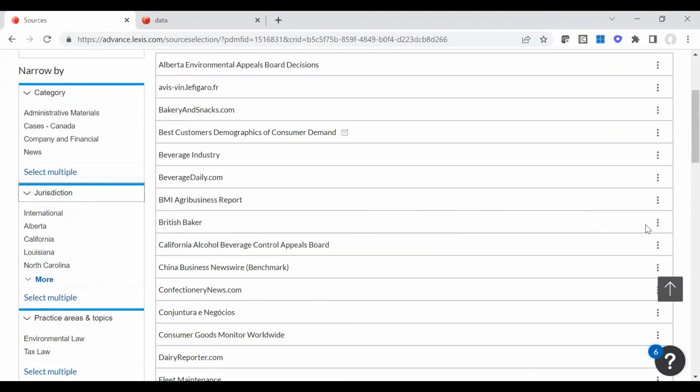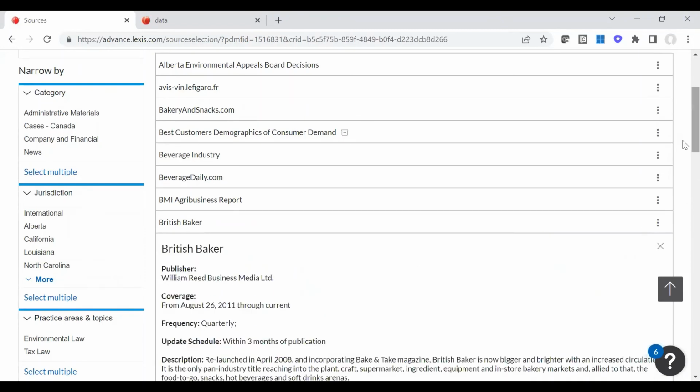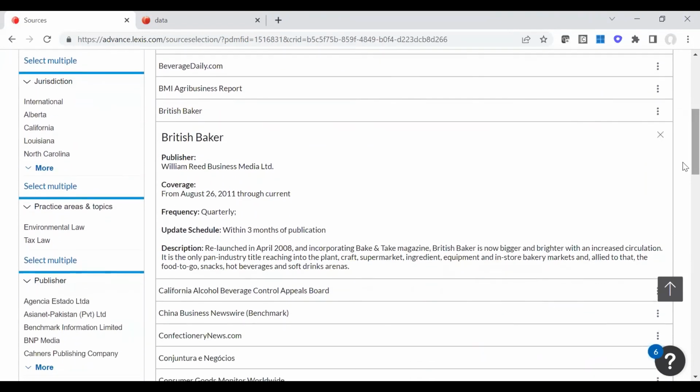Well, what I'm going to do is click on these three dots. One of the things you can see is get company information, which would basically be the source description. It tells you what the coverage is and how often it's updated, but more importantly, it gives us a description. So this will also include information on food to go, snacks, hot beverages, and soft drinks.